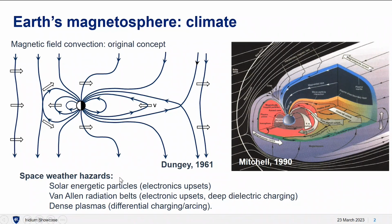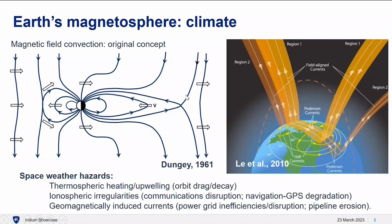And there are a number of solar space weather hazards. Solar energetic particles have direct access to the polar caps. The Van Allen radiation belts are in this region right in here. And there are dense plasmas that cause differential charging and arcing, related to plasmas coming in from these flows, and also if there's a strong compression and the magnetosphere is compressed. So that's the climate perspective taxonomy of the system.